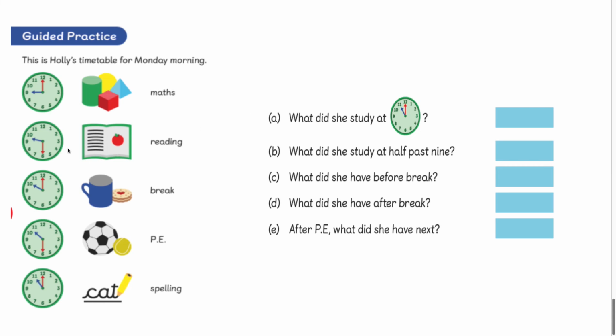If you look at the clock next to the reading book, it says 9:30. The long hand is on the 6, so I know it's 9:30. And the short hour hand is between the 9 and the 10. It's gone past the 9. It's 9:30.